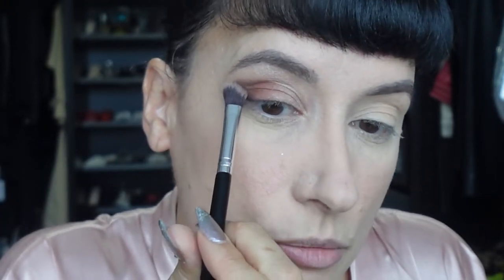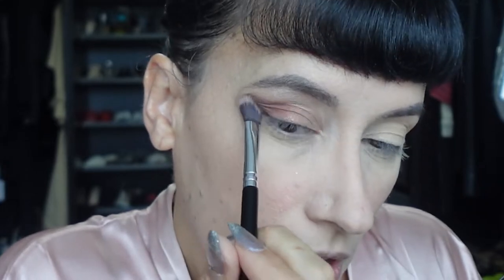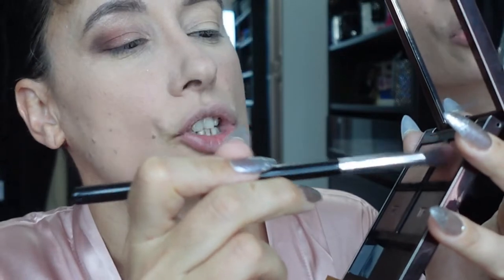Don't know if you guys can see, but I'm just literally tapping that onto the corner of my eye, a little bit on top of the reddish shade, like so, like this. And now I'm gonna buff it so that they will all blend together. And I will apply a little bit more so that I have a little bit of dimension here. There you go. That's good. I'm gonna go back with the first brush and I'm gonna apply a little bit more of the reddish shade here. And now I'm gonna blend everything out. It's important not to mix brushes so that everything will look very smooth.